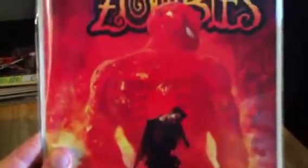Here's another variant of number one. This is based off the number 50, when Spider-Man throws his suit in the dumpster. It's based on 50. Cool cover.